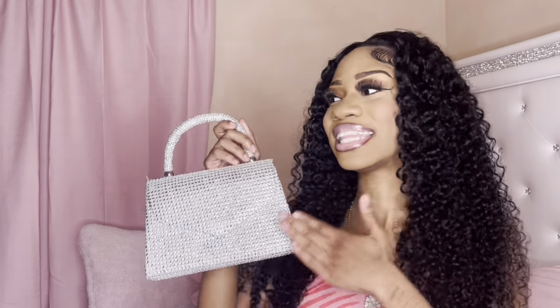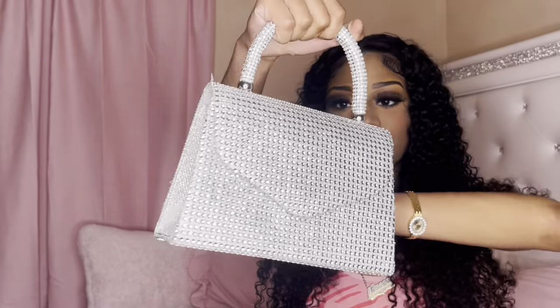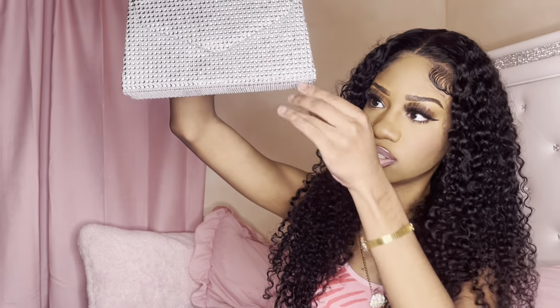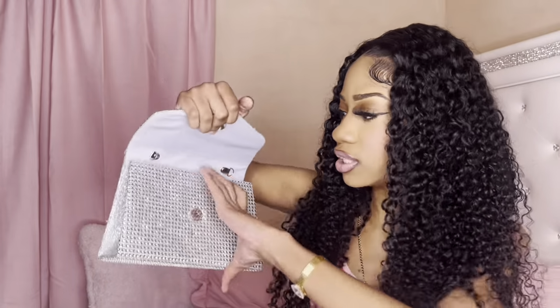It's giving like, I have a fancy gathering to go to and I'm the baddest one there and all you others are not giving. Like, it's giving classy boss. It's giving shimmer and shine. So yeah, I got this cute little bag, you know what I'm saying? It was like $10. Why is there hair on there? Okay, that's my fault. Anyway, it was like $12. It's real, real cute. Okay, let's open it, see what it's giving inside.